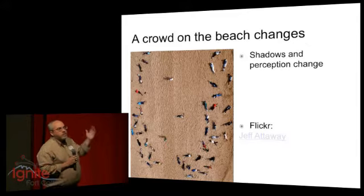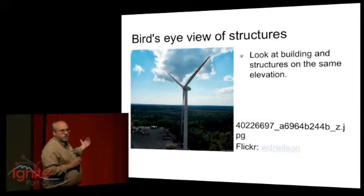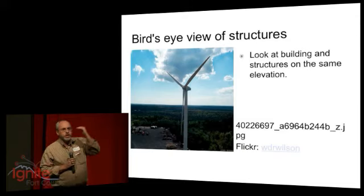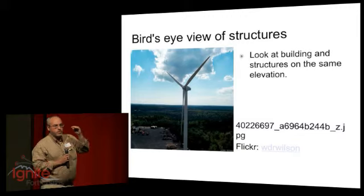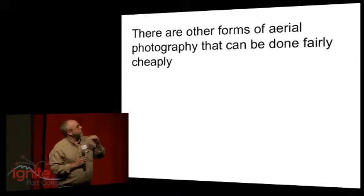You can actually go up and see structures from an eye level. Remember the windmills from before? Imagine looking at them directly, and you can just hover there with this technology. You can put these around buildings and look at them.